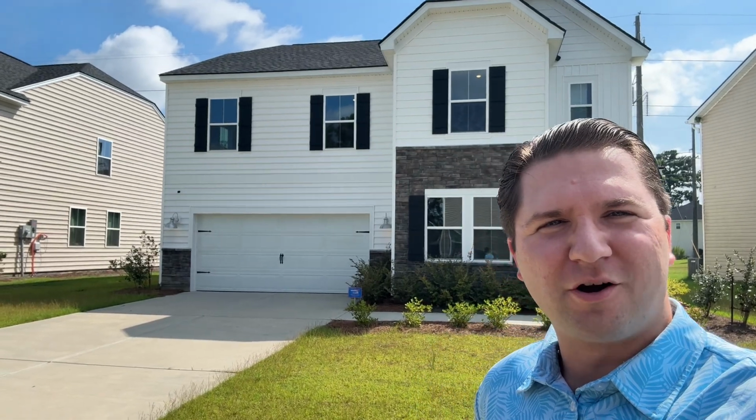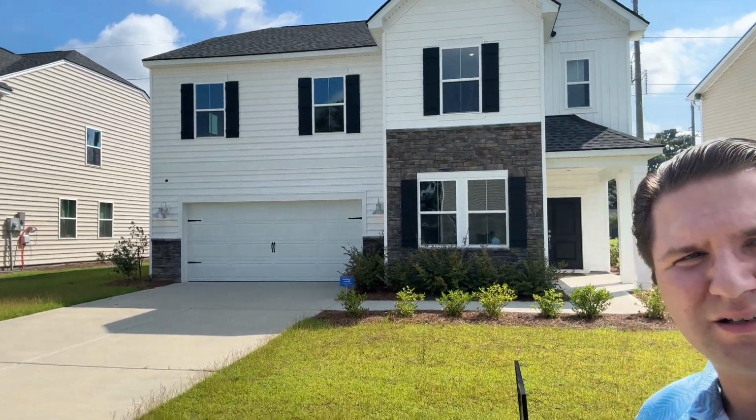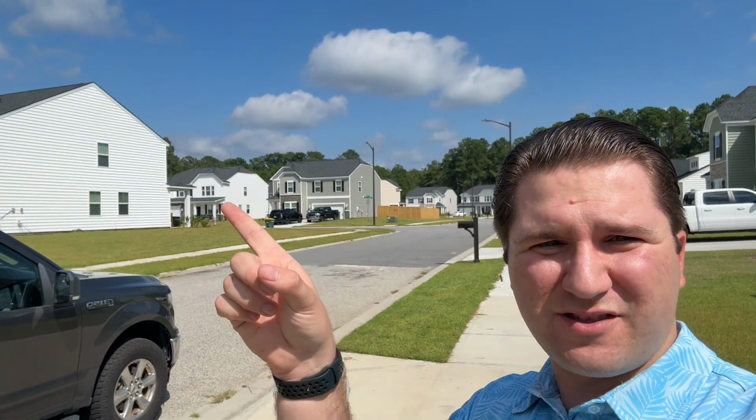All right, y'all, so here we are at One Tar Creek. Now, a little quick fact about this one is that this is a new construction home. Nobody has lived in it. And the only reason why I know this is because I actually sold a house just down that street. And this used to be the model home where the agent was working out of. So nobody's lived in here. And I do like it because it does have a couple upgrades that not a lot of the other houses have. So let's go inside and check it out.